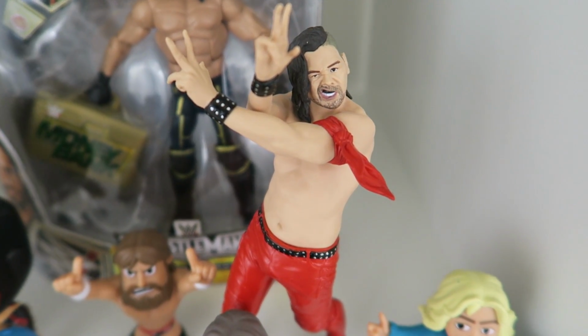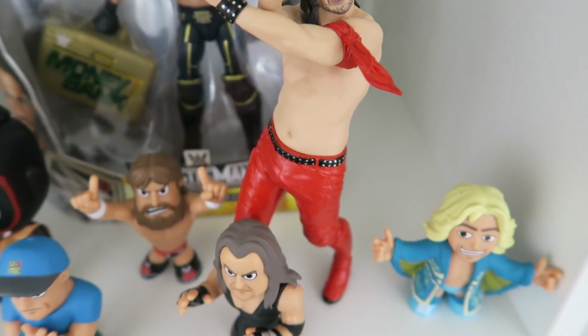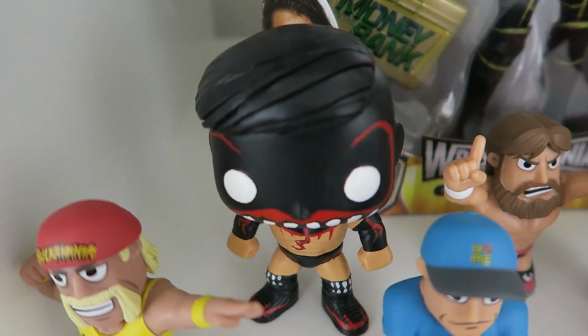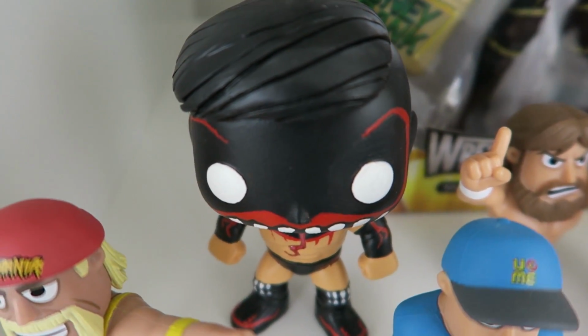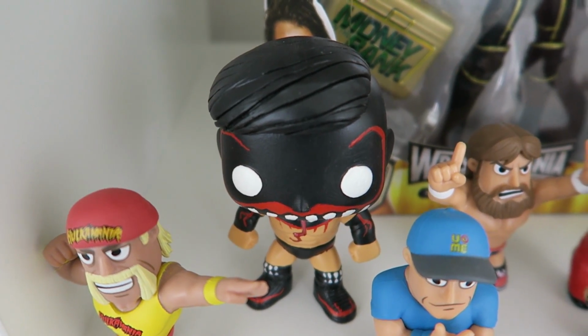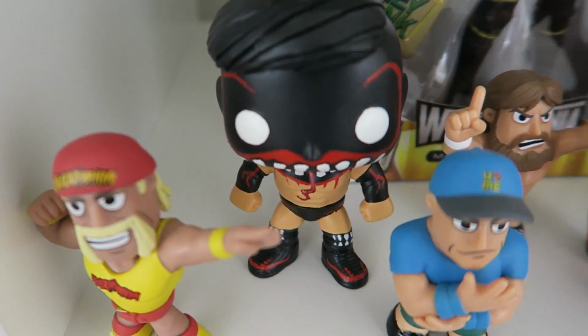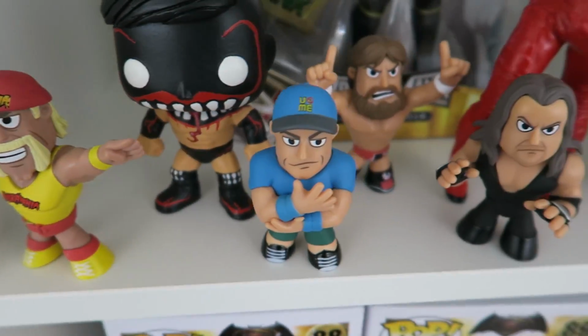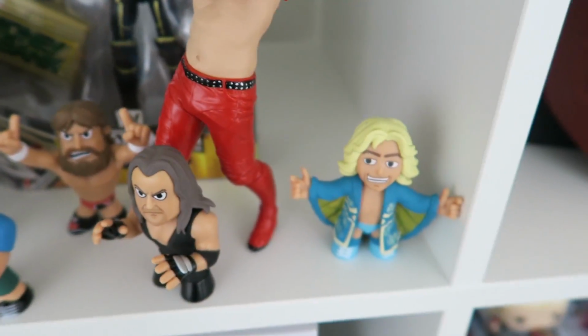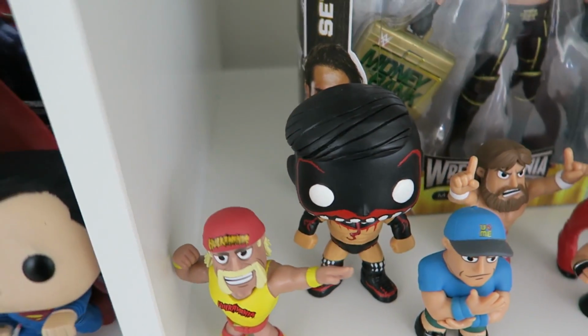Another kind of rare figure to find, Nakamura. The Nakamura figure, very detailed. And this is actually a custom pop vinyl of Balor that my girlfriend got me. Someone she found on Instagram that does custom pop vinyls, threw it together. It's super awesome, looks sick. And these are some of the minis, just like the Batman ones, but wrestling themed. You got Cena, Undertaker, Daniel Bryan, Ric Flair, and Hulk Hogan.